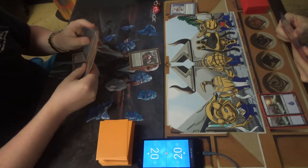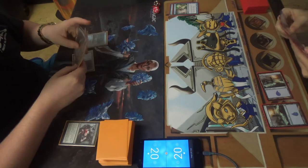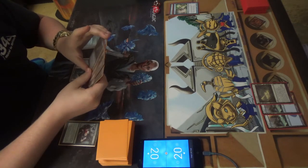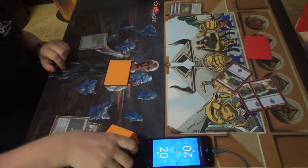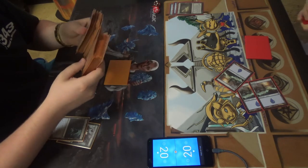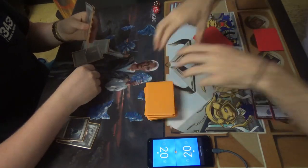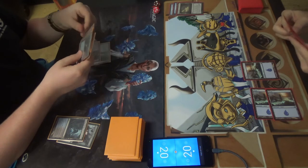Kozilek? No, thank you. Sure. Go. Of course, that's always how it works. Sure. The magic number. Field of Ruin, your Creeping Tar Pit. What did I get rid of? And then pass turn. Something like that. Burn one, three. Each draw three. Collective.